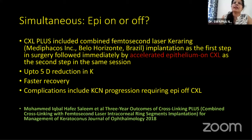Now, the debate is whether, when you do a simultaneous ICRS and cross-linking, do you keep the epithelium on or take it off? Now there are advocates for both, because when you keep the epithelium on and you do an accelerated version of the cross-linking, the healing is faster. So that is one of the basic things for which you do a simultaneous ICRS with CXL, so that you don't need to wait for a long period in these young people who have a lot of work to do and need to get back to their routine.